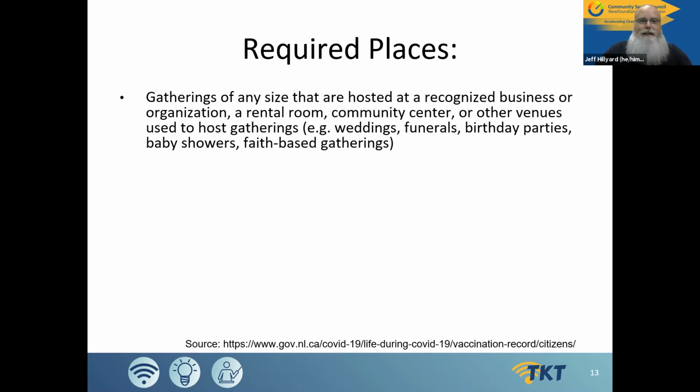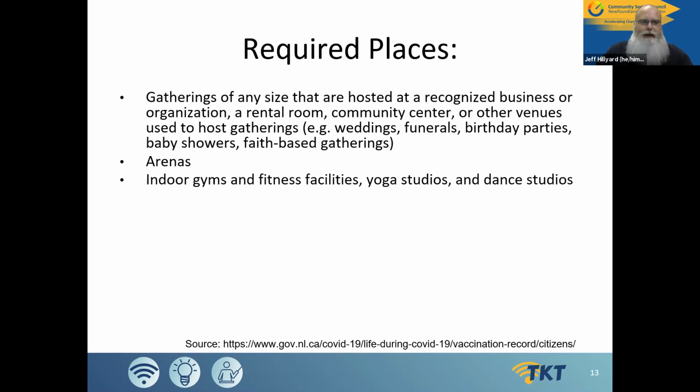So gatherings of any size that are hosted at a recognized business or organization, a rental room, community center, or other venues used to host gatherings. So these are things like weddings, funerals, birthday parties, baby showers, faith-based gatherings. Kind of sounds like it's meant for a private gathering or what have you. Arenas, that would be hockey arenas and hockey rinks, things like that. Indoor gyms and fitness facilities. So that would be places like your gym you go to work out.